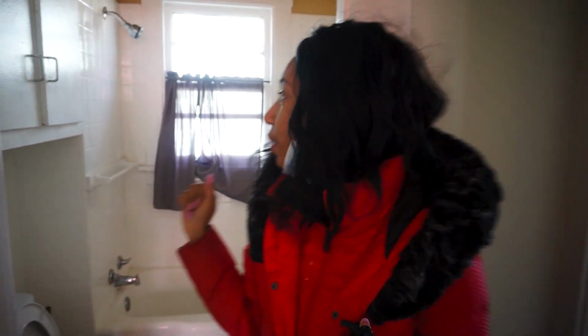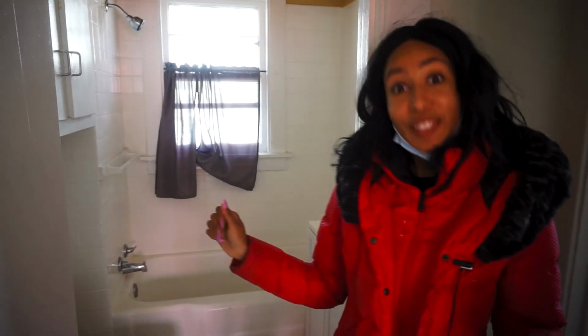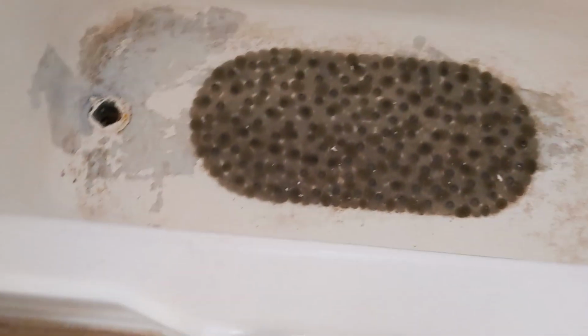So this bathroom, it's not much going on here, but it's a full bath. It has the original tile work on it that they've kept in pretty good condition, in my opinion. There's a window, great for ventilation. There's a small sink right over here.